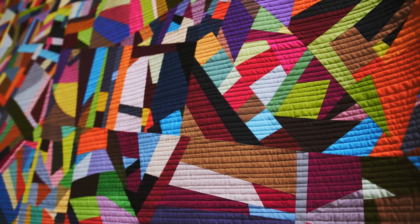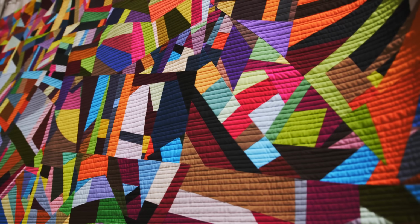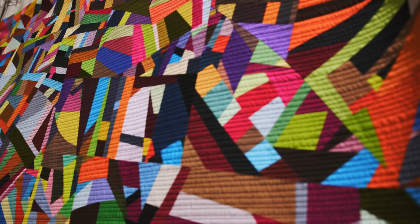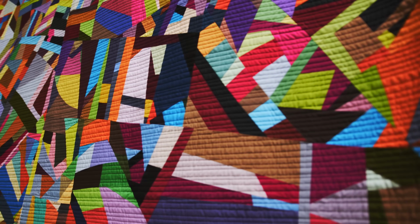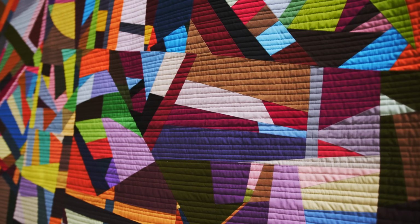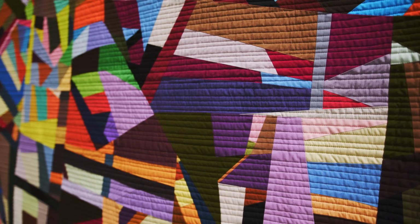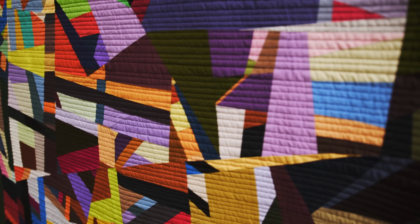I actually don't know how he did the construction on this because I don't really identify a clear block line through it. And that is really even kind of fun, just that you don't automatically look and go, oh, okay, there's this block, this block, this block. So it's just a wonderful explosion of color. It's a study in scraps. That's what it is.